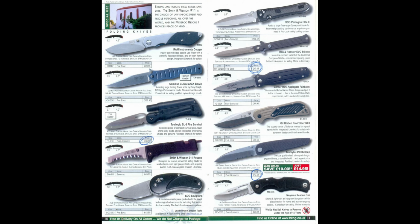Tool Logic one, Fire Survival, that looks good. What has that got on it? So a blade, emergency whistle, and a fire steel. Yeah, that looks quite nice. That would have been good if that had a torch on the top, to be honest.